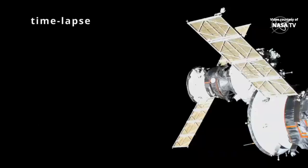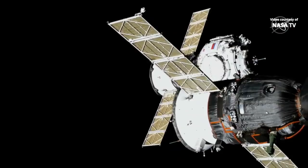The misalignment is increasing. 3 degrees to the left. We're going with the roll bias of 30. 2.5 cells. The range is about 6 meters. Copy.